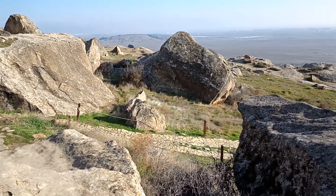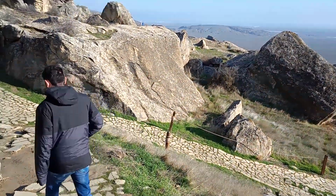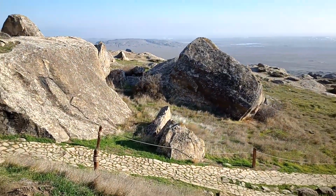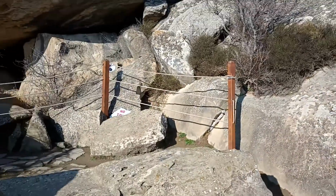Take pictures. Once again, another cave where the people would stay in, you can see.